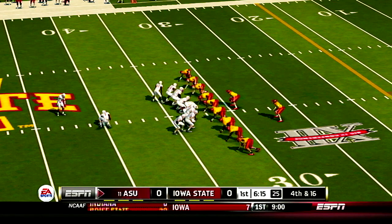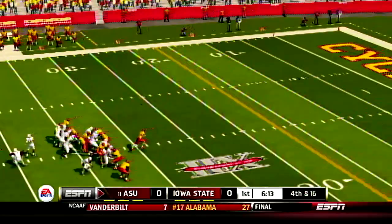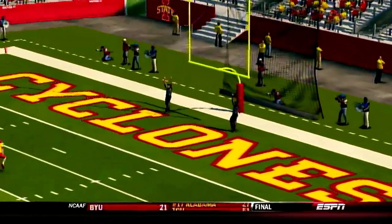It's fourth down. It looks like they're going to try for the long field goal. Arizona State could take the lead with this field goal. Is away. It's long enough. And he got it.